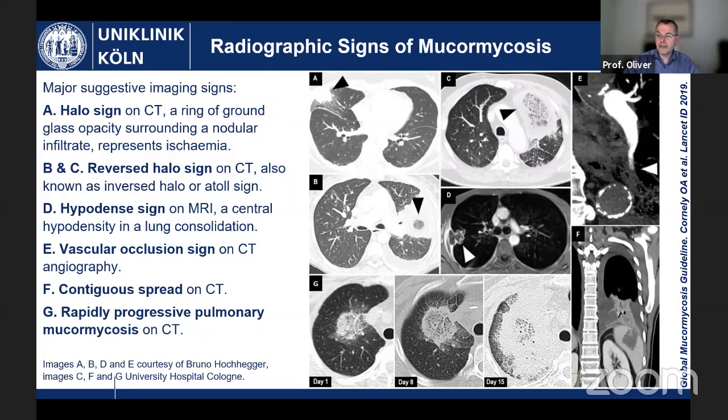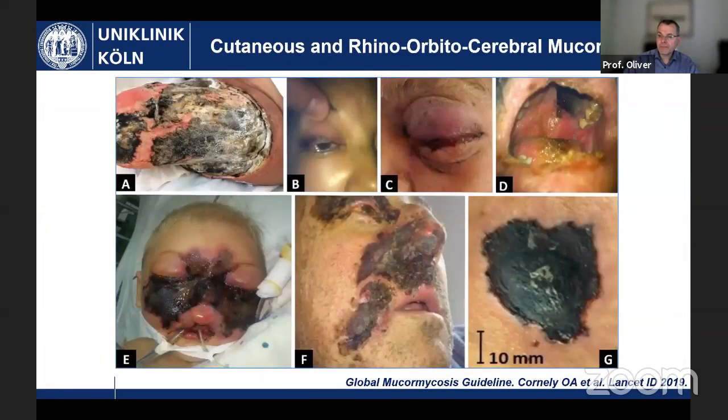it would have been fantastic for the patient to undergo surgery early on, before the complete lung was destroyed. His right lung was destroyed and never recovered, and then later on he underwent surgery. This is what you would rather more frequently see in the context of corona infection, and that is the rhino-orbitocerebral mucormycosis with the eye disease that you can see on several of these images. All the black eschars in the nose or at the hard palate, that is what you need to look out for in these patients. If that's the case, you need to biopsy.